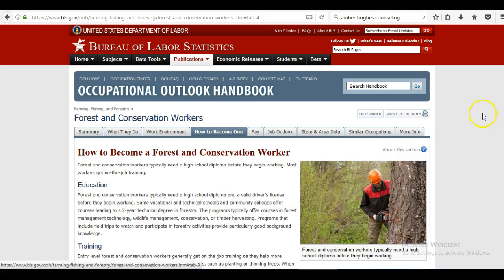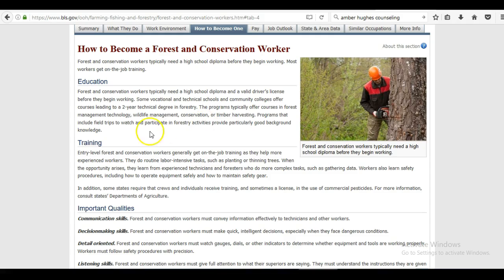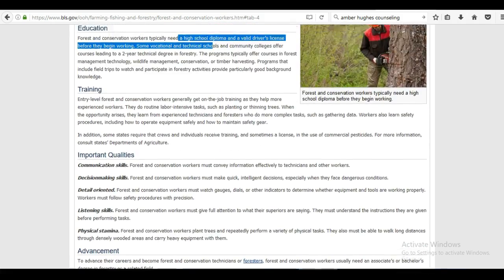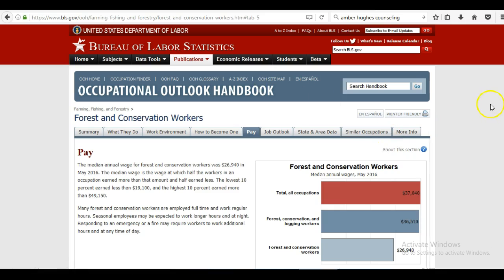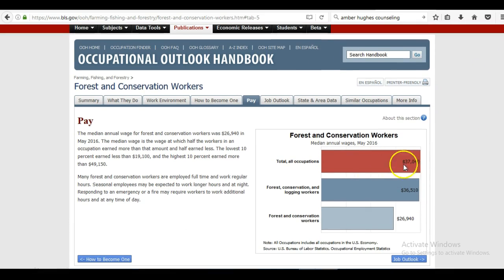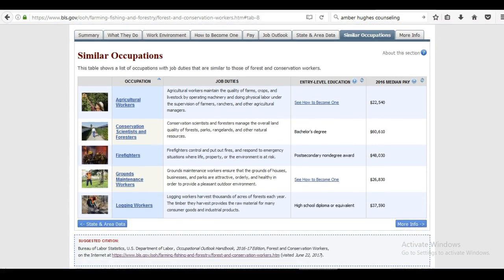How to become one. So what we're looking at right here is someone with a high school diploma, okay? So there are actually other jobs out there that require a higher degree. Let's look at pay. So we're getting up here to a little bit higher, right, for total of all occupations. So let's look over here to similar occupations, because maybe there's something else out there.